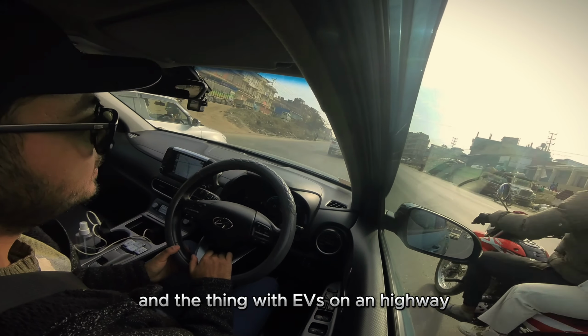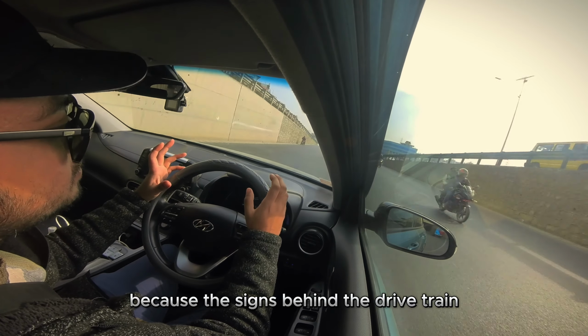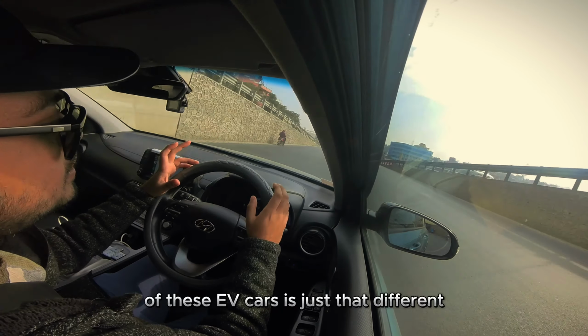And there's really nothing you can do about it because the science behind the drivetrain of these EV cars is just that different. Highway driving is basically a steady speed for a long time, and there hypothetically isn't a lot of room for stop and go.